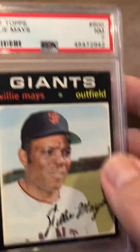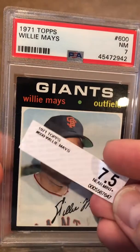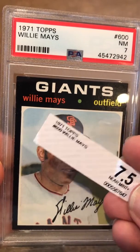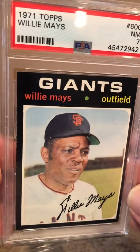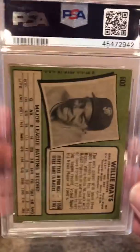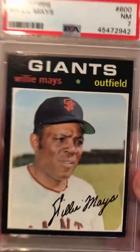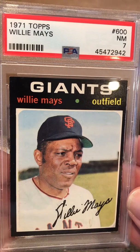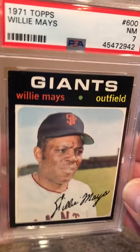Another real good one here is the Willie Mays. It's right there. You can see it was a 7.5, and I got the 7. So we came out ahead on that. '71 Willie Mays, you meant 7. Sorry about the glare there. So did good there.